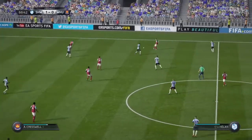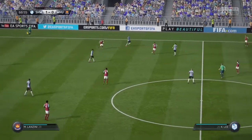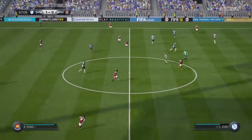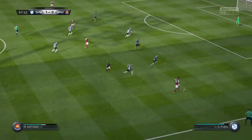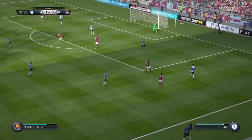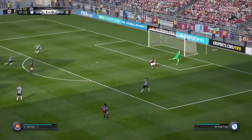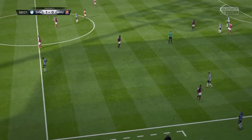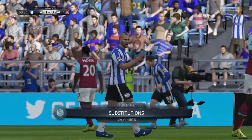Cresswell. Lanzini. Sheku Kouyaté. And that's broken up by the defender before the cross could come in. And it will be their throw. Substitution on the field. Now we're going to have an alteration.